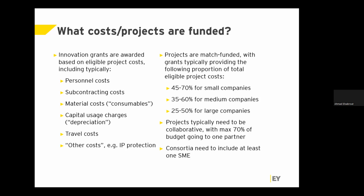And anything that doesn't fit within these categories can always fall under other costs, as an example, IP protection. But usually it is best to try and stick to one of these categories because you don't need to explain them. If you're putting something in the other cost section, then you really need to explain what that is and why it is necessary for project completion.